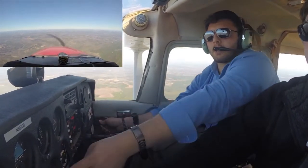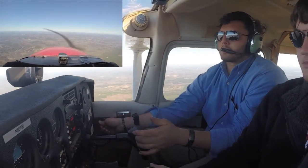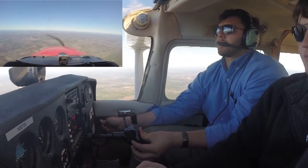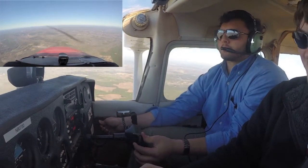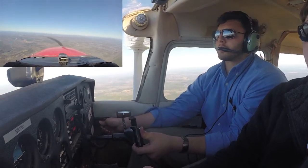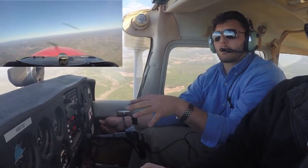If you were descending, say, 1,000, all you've got to do is pull up on the yoke about a couple of inches, and I'll show you that. Let's say, for instance, you just kind of messed up for a second, you let that nose get too steep. Something like this. Just pull back on the yoke maybe 2 inches, right about there, and you just shallow up your angle. That way you don't descend quite as fast.